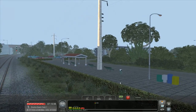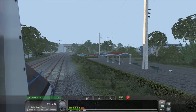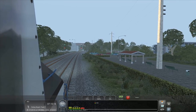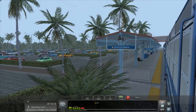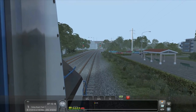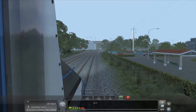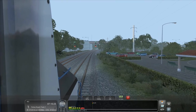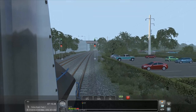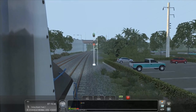I wish they would flipping hide the mouse in this game. Timeless bonus. Let's go. Bye bye, Boynton Beach. Say that, kid, you missed the train. Probably got an excuse for being late now for school. Okay, without the wheel slip, I'm just going to try and YOLO it as much as possible on the power.